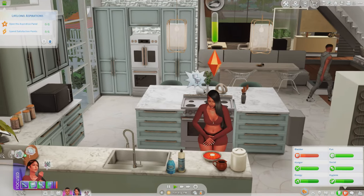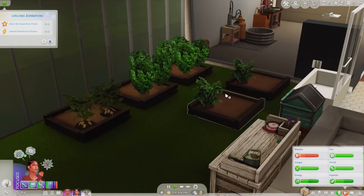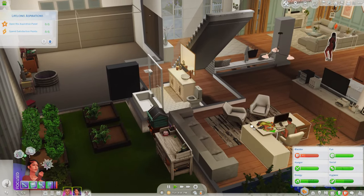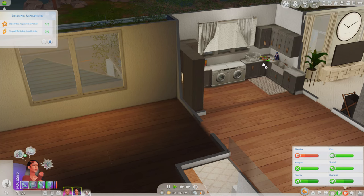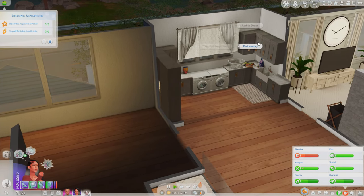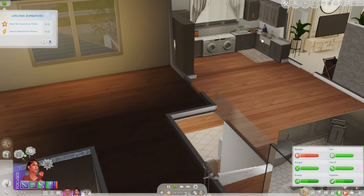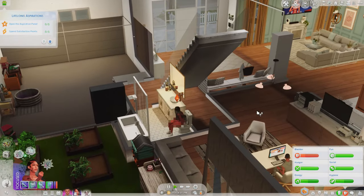Okay, dinner's done. Go use the restroom. How are we doing back here with all of our plants? We got this whole thing right here that we forgot about. So that can go up there. We need to go ahead and dry the laundry. We can add this to the washing machine.